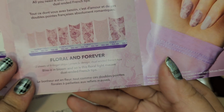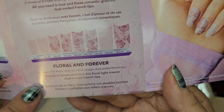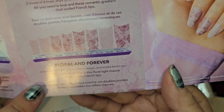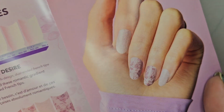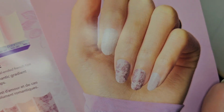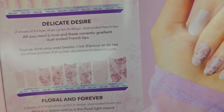Floral and Forever. 2 sheets of 8 finger strips, Prism FX design, dual-ended French tips. Bliss is in bloom, and so is this floral light mauve dual-ended French tips. Yes. And then there's one of the designs. Model is wearing Floral and Forever. And model on the front cover is wearing Laced in Love and Delicate Desire. And the model on the back cover is wearing Delicate Desire.